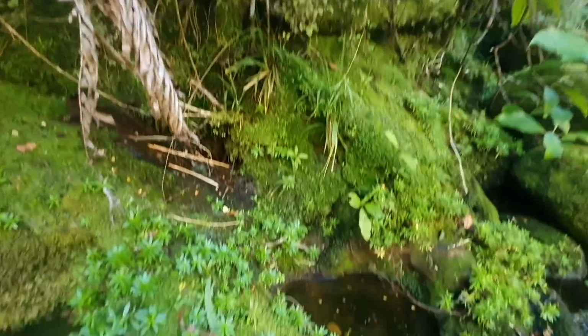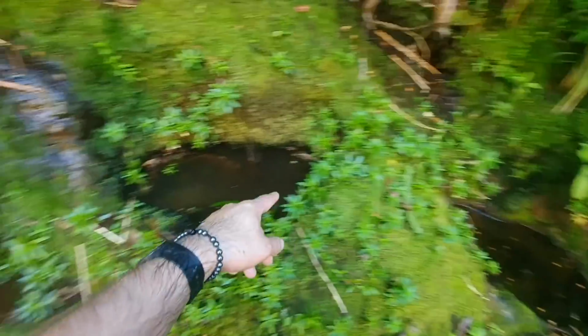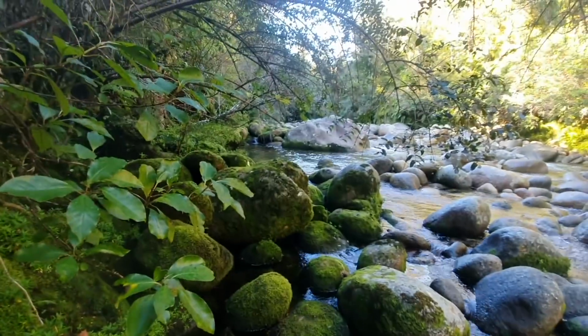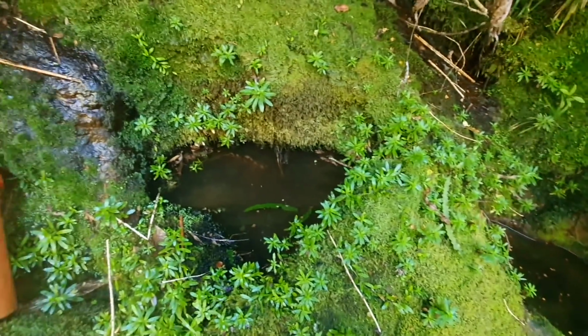Just out of my own curiosity, heading to my spot, I'm going to take a look in this hole and this hole up on the bank, see if we find any flood gold in there.